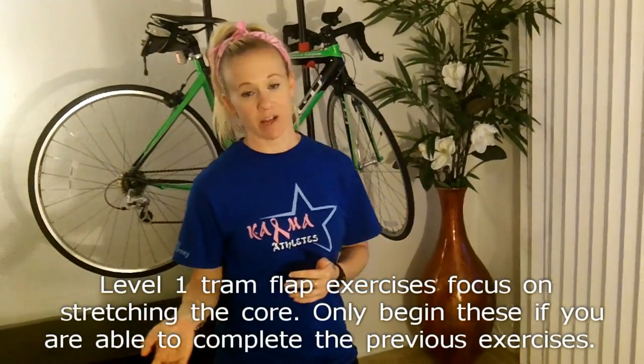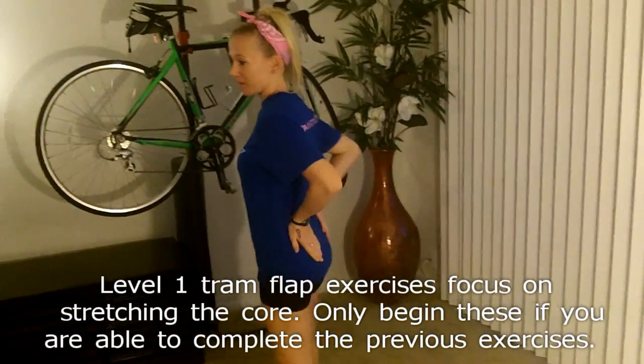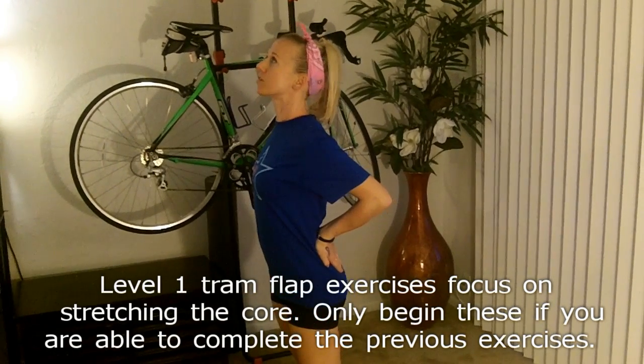All right, so these exercises are specifically for those women who have had TRAM flap procedures. So again, under doctor approval, you can go ahead and start with these level 1 TRAM flap exercises. Place your hands on your lower back, right above your butt, and bring those shoulders back and start to look up. Deep inhale, exhale, back to center.